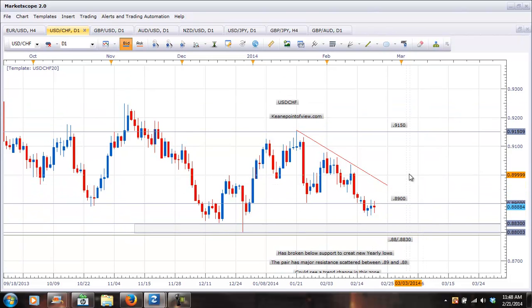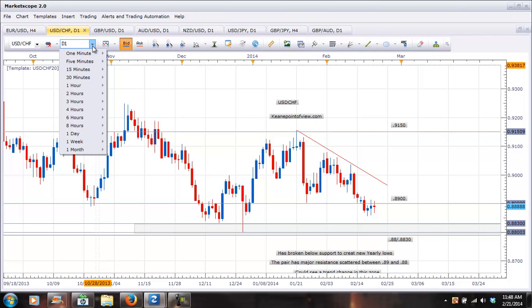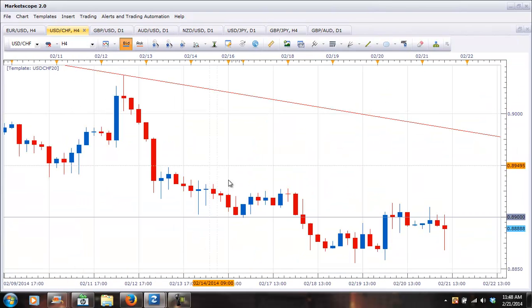But I'm going to say I'm hunching on the fact that we're going to reverse here, and there is also a butterfly trade that's setting up in this exact same area. Same with the Euro Swiss franc. And if we look at the 4-hour on this one, you can also see it try to push lower, and buyers came in.